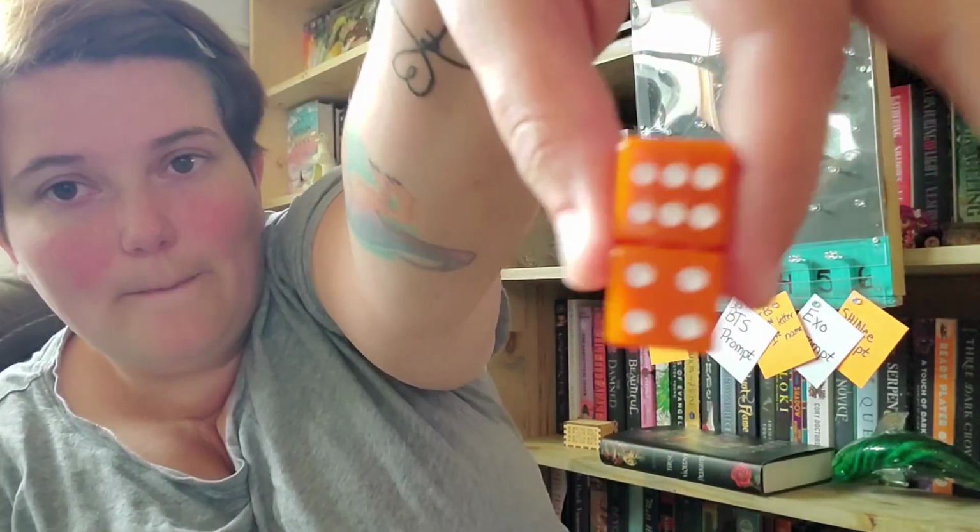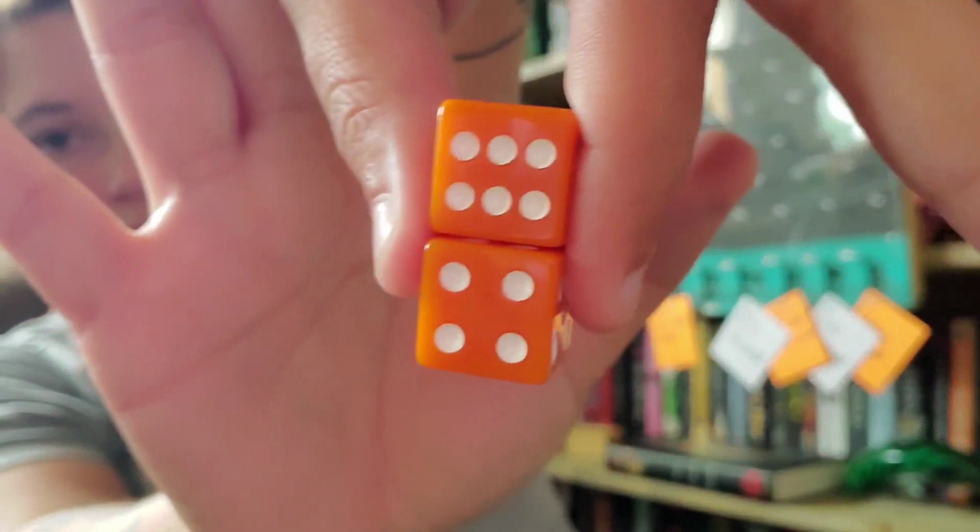So let's start things off with rolling our dice and finding out how many drops we are going to cut in half in order to play these games. Let's see, come on. All right, so we have 11. Nope, just kidding, 10. I thought the 4 was a 5. We have 10, so we are going to cut that in half to do 5 books.